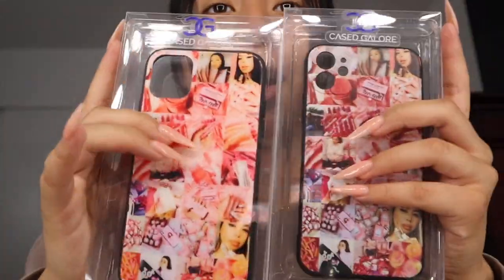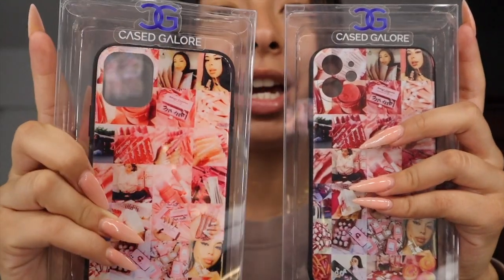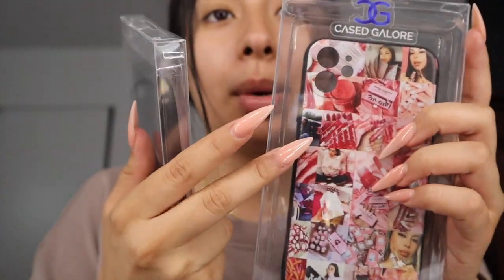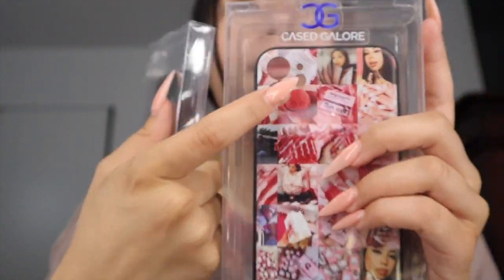This package is from none other than Case Galore. Always delivers. Seriously, her cases are amazing. You can get them customized. Oh, okay, so they're the same, but they're different styles. All right, so I sent her a collage of my business. So this one's a lot more bright, more glossy, and this one's more matte, but it's gonna cover my entire phone.